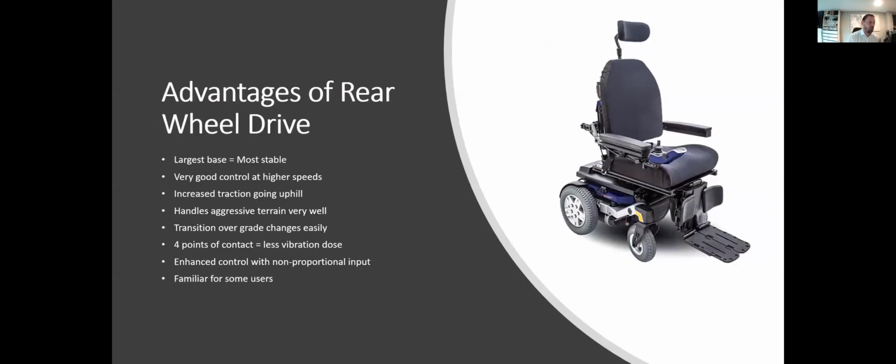Now, the rear wheel drive. These are some of the most stable bases that are on the market. And typically, they're very, very easy to control at high speeds because of how stable they are. They tend to track very, very well, and they always want to move in a straight line. This is what I tell a lot of the reps and therapists that I work with, is that rear wheel drives are great for clients who want to drive in straight lines for long distances. They work incredibly well in those cases.